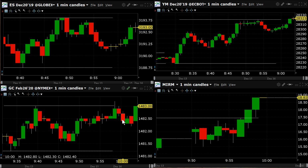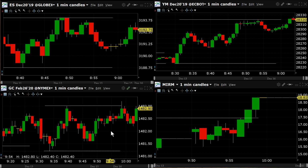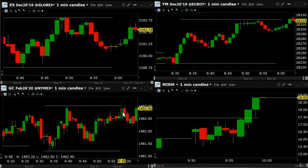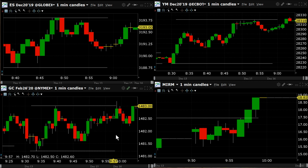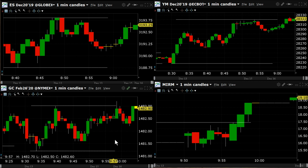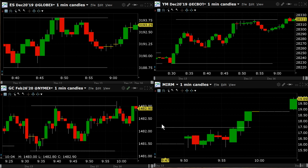Okay, that's an offset entry to go long on gold. Offset entry to go long gold. And that's going with the break already on the two lines. Two lines have broken long. It's a signal going in that same direction, going long. Long signal on MIRM. This thing is going to the moon.